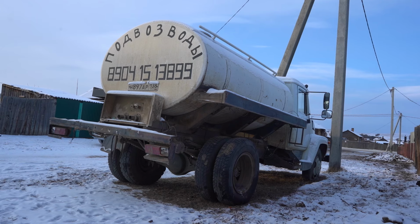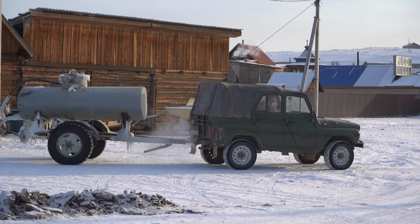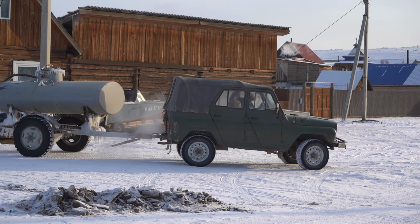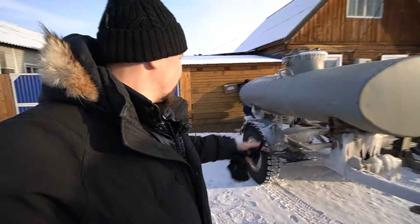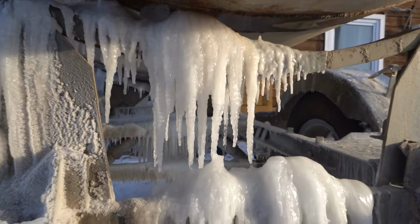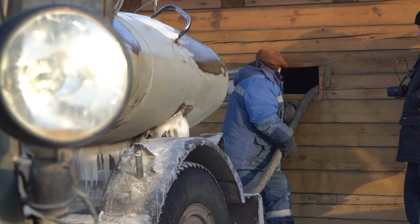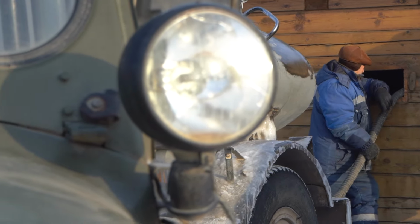Today, only private water suppliers deliver water to households. And this is what it looks like. They attach a water tank to an off-roader. See all the ice on the tank? As you see, this is no water truck. It's just a UAZ off-roader pulling a water tank. And it rides around the village, making stops by the houses. And people open up their little windows I was asking you about. And the guy sticks in the water hose and opens up the water tap. It's hard work. And people in this village have a particular respect for the guy who brings them water.